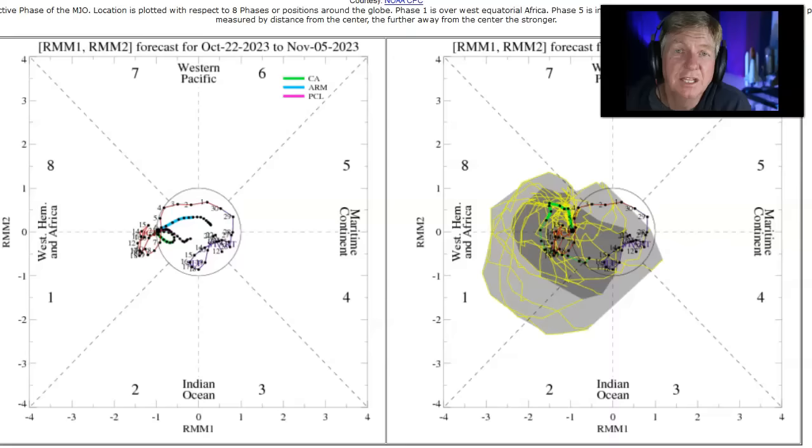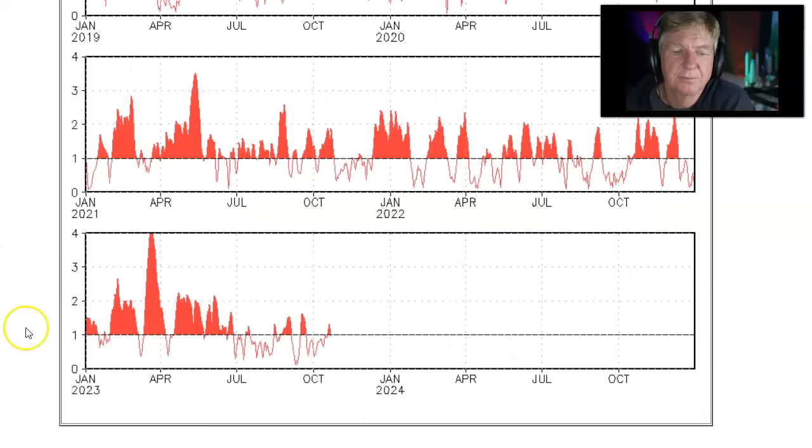The major mode of variability for the Pacific Ocean right now appears to be El Nino, and the MJO has all but gone to sleep. In fact, you can see that pattern here. This does not show you the position of the MJO, the active phase, but it shows you the strength of it. And so somewhere starting around December last year, the MJO started waking up here.